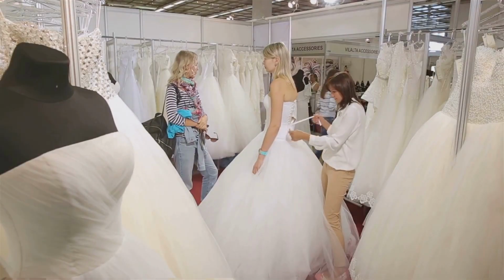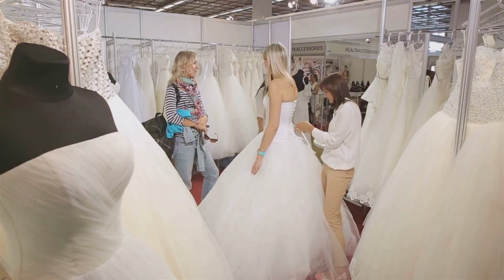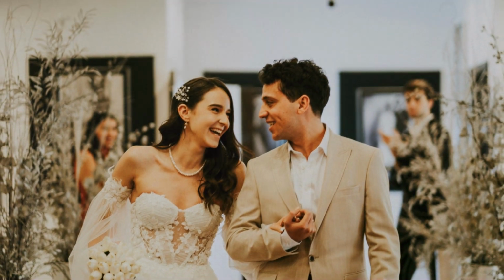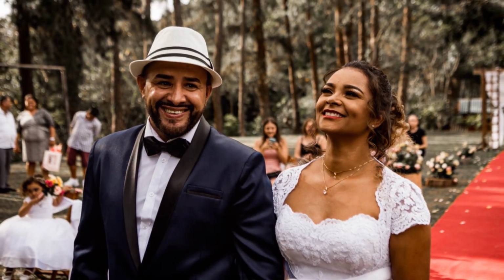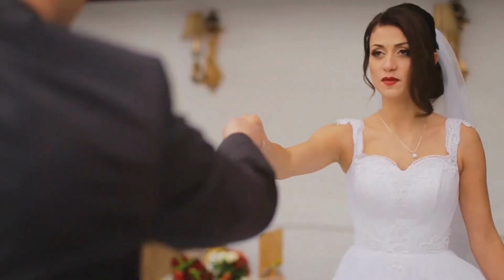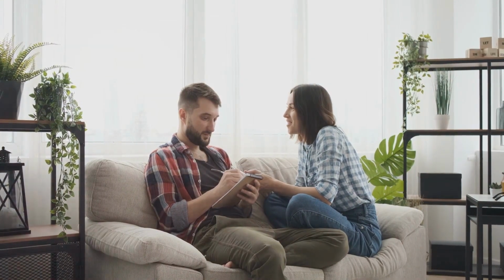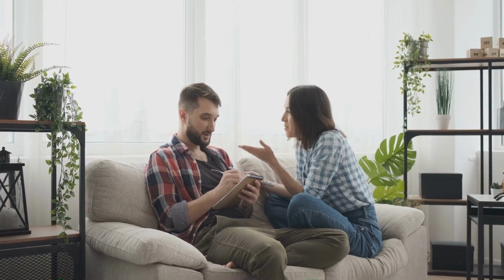So there you have it. By borrowing or renting attire, simplifying the menu, and using digital invitations, you can save a significant amount of money on your wedding without compromising on style or quality. These tips are practical, easy to implement, and can make a big difference in your wedding budget.